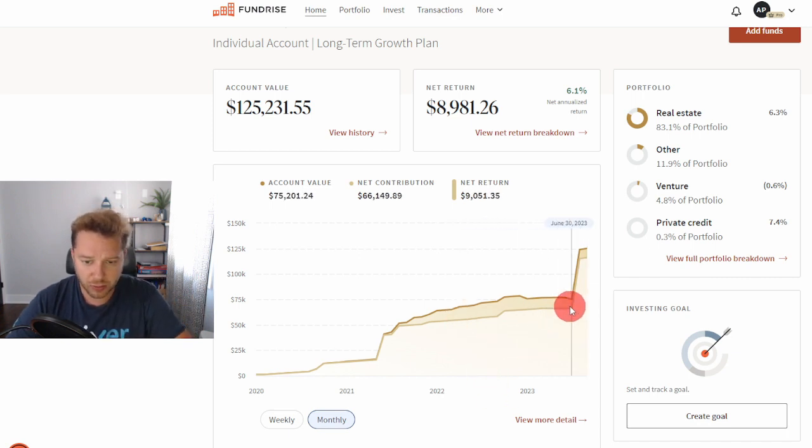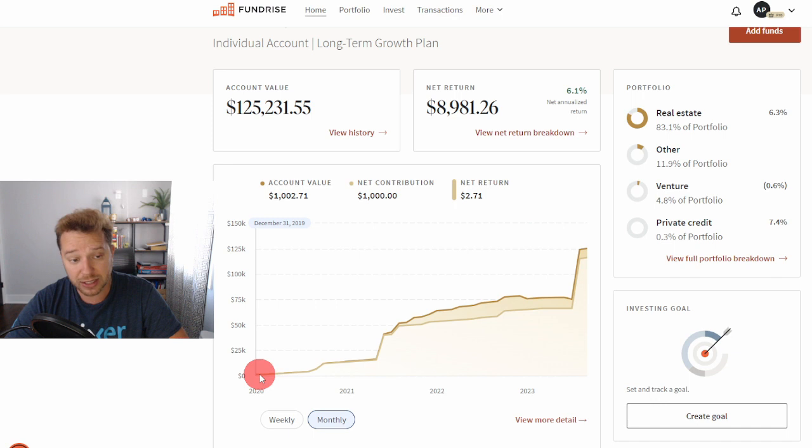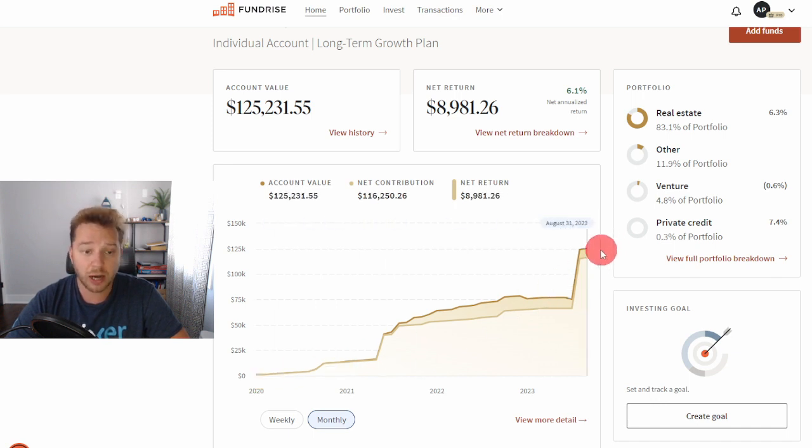As you can see, this is why I combined two of my portfolios. It went from $75,000 to $125,000 and so on. And we still got a decent return here. Net return again is around $9,000 over 4 years. Not the best, but considering that I started with just $1,000 in 2020 and now we're at $125,000 in 2023, I wouldn't call it a bad investment, especially because it gives you so many options.